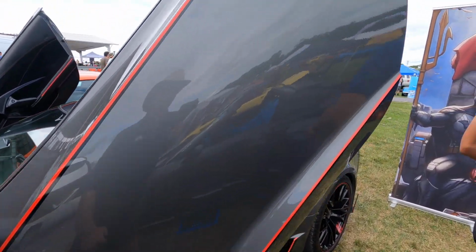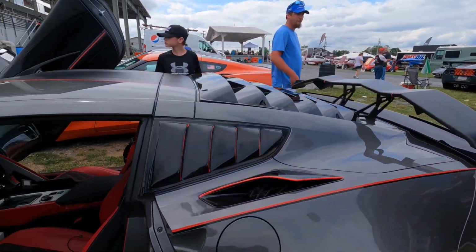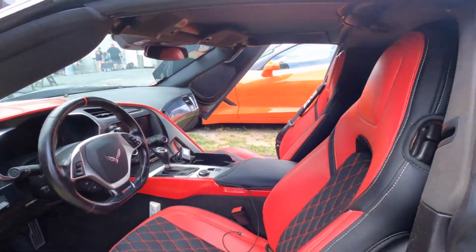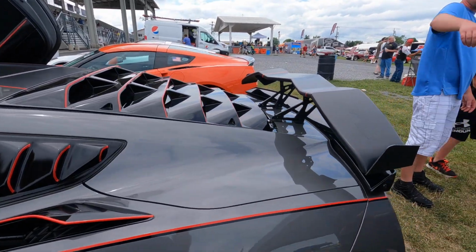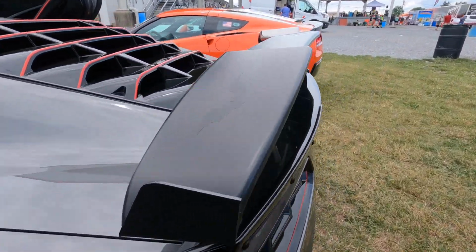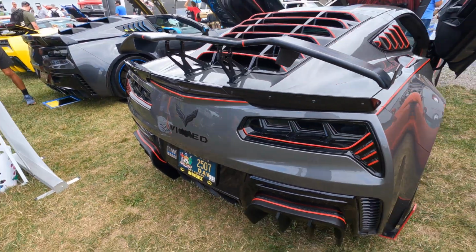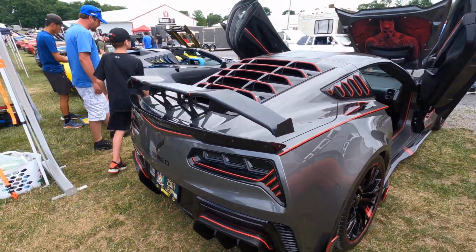Z06. Take a look inside of it real quick. Very, very cool interior. Double wing on it. A lot of Batman styling cues on this car.